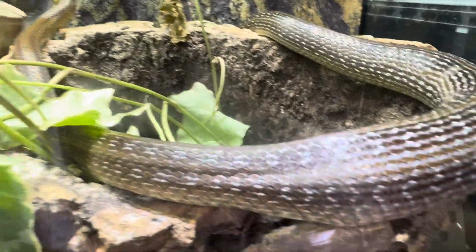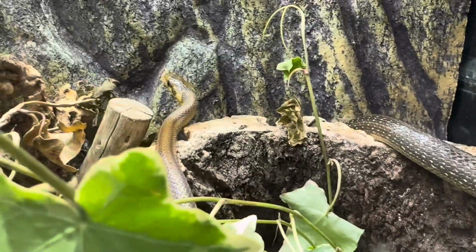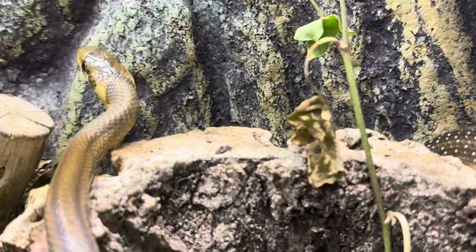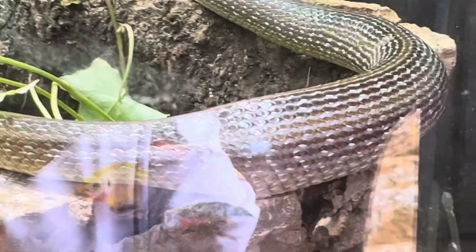Four years in, and the smallest aesculapian snake is finally eating a big meal rather than a few small rat pups or fluffs. It's finally eating a mouse. If it actually does that, it's more likely to grow a bit quicker than it has in the last four years.